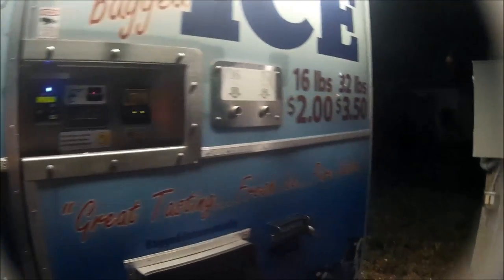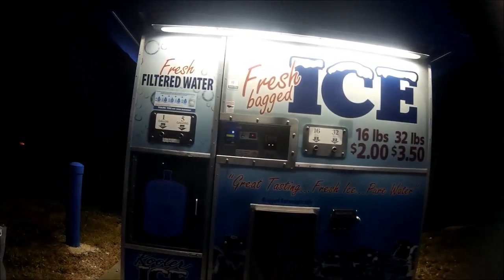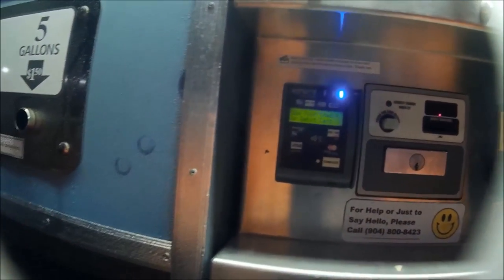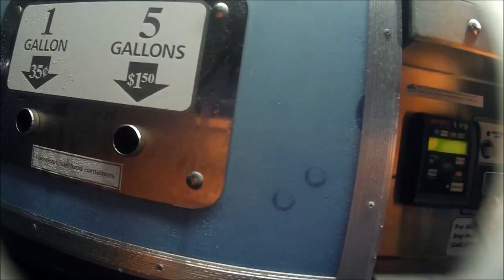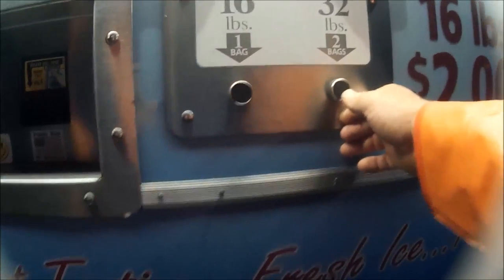And get us 32 pounds of ice out of this machine. It's really fresh bagged ice. And there's always a whole bunch of bags sitting right here too. So we're going to get some ice. And we gotta do the old card swipe. And it's been pretty good. We're gonna get 32 bags.